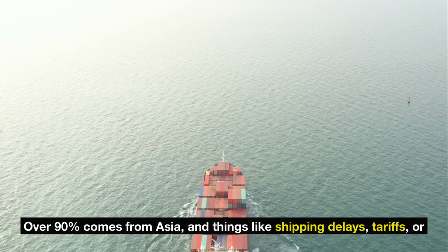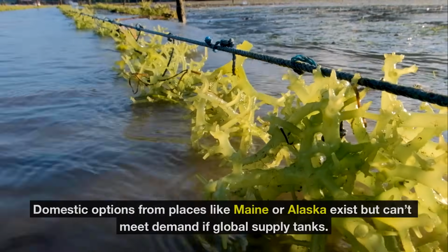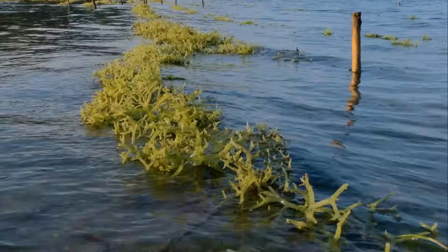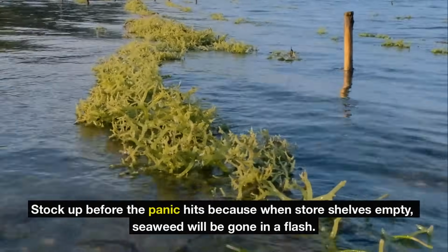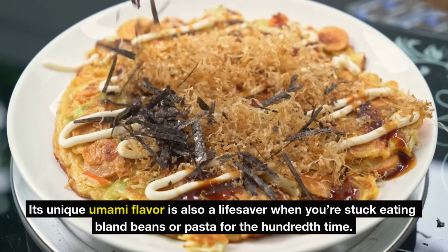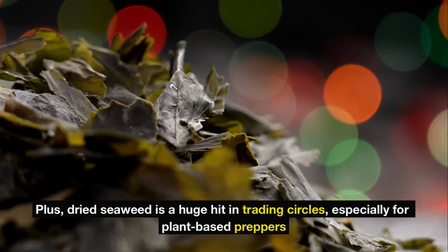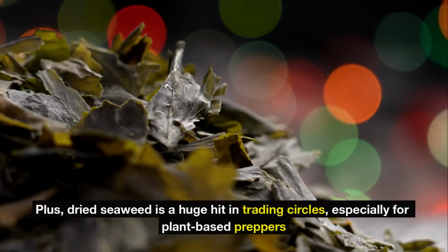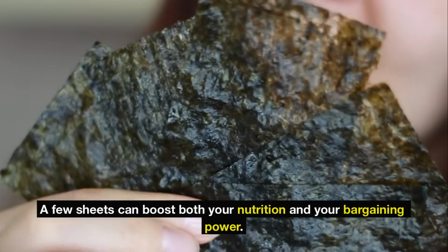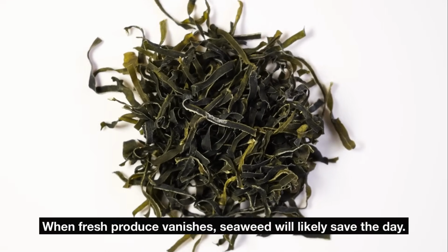Over 90% comes from Asia, and things like shipping delays, tariffs, or port closures can wipe it out in days. Domestic options from places like Maine or Alaska exist but can't meet demand if global supply tanks. Stock up before the panic hits because when store shelves empty, seaweed will be gone in a flash. Its unique umami flavor is also a lifesaver when you're stuck eating bland beans or pasta for the 100th time. Plus, dried seaweed is a huge hit in trading circles, especially for plant-based preppers or those desperate for a green vegetable alternative. A few sheets can boost both your nutrition and your bargaining power. When fresh produce vanishes, seaweed will likely save the day.